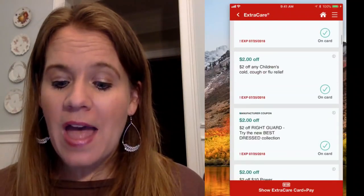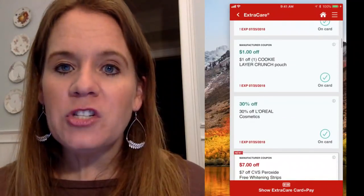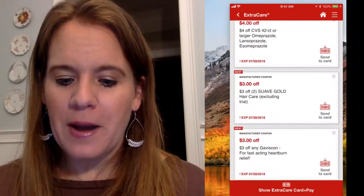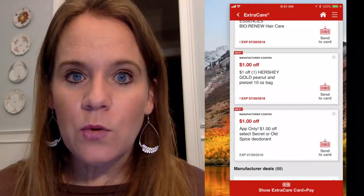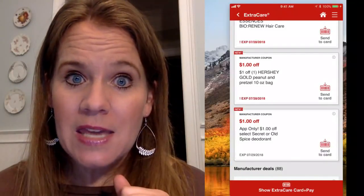I know every single offer. Most of them I have preloaded, but you get the idea. I can see every single thing right there, and then some. I've got a ton of store coupons right now. But I don't need to get into the store. I'm not even to the manufacturer ones yet. I do not need to worry about what I will or won't have. It is always right there for me in the app.